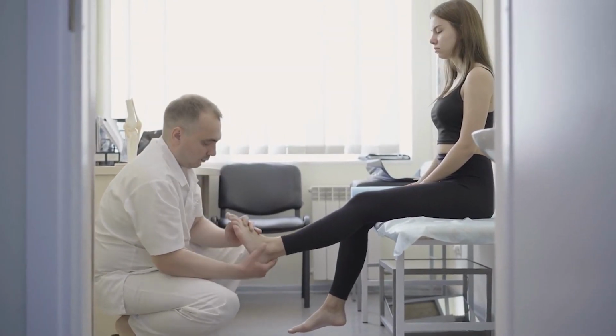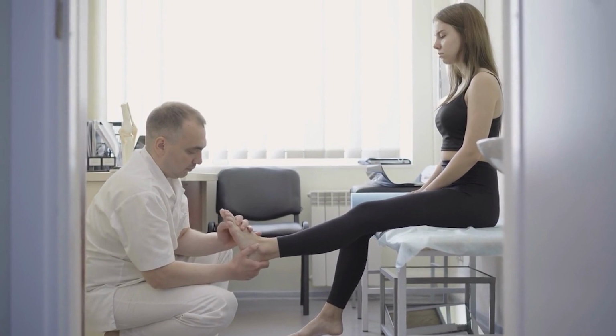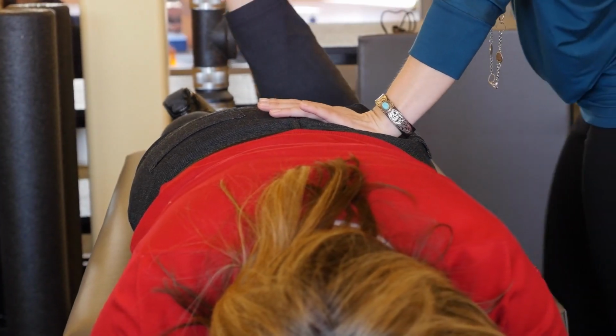Bracing for the impact dramatically increases the biomechanical force and the kinetic energy and force that is transferred through that bracing limb and can cause injuries in the ankle, knee, hip, or low back, for example, if a patient is pressing down on the brake pedal. And again, these injuries might not appear for weeks or even months after the accident. By then, it's too late.